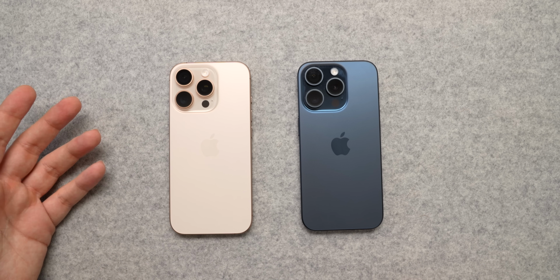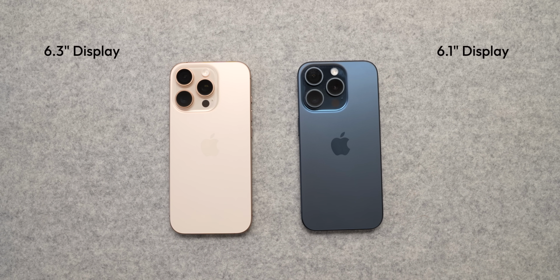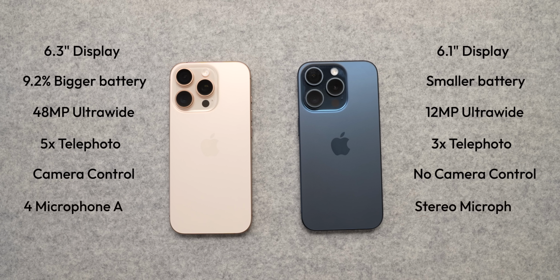So the biggest upgrades here between the 16 Pro and the 15 Pro are in the slightly bigger screen size, the improved battery life, the better ultra-wide camera and longer telephoto camera, the addition of the camera control button, and some better video features like the improved mics and 4K 120 FPS video. Overall, not a huge upgrade from year to year. Obviously, if you have a 15 Pro, you'll be happy to know that you're not missing a whole lot and that you shouldn't upgrade to the 16 Pro.